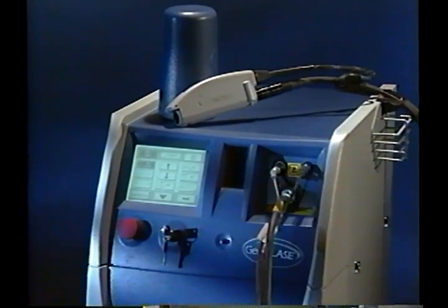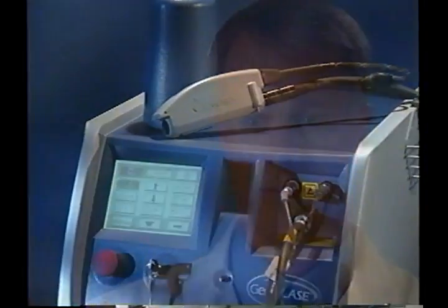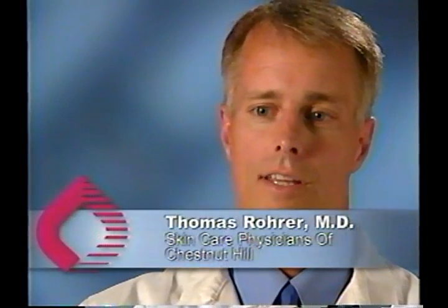Be sure to talk to your physician or practitioner about the wide range of applications that are available to you with the GentleLASE from Candela. Oh, there are a lot of patients that come through the door looking for something that will make them look better, and something that will make them look better without any downtime. So the GentleLASE certainly is something we can offer them for that.